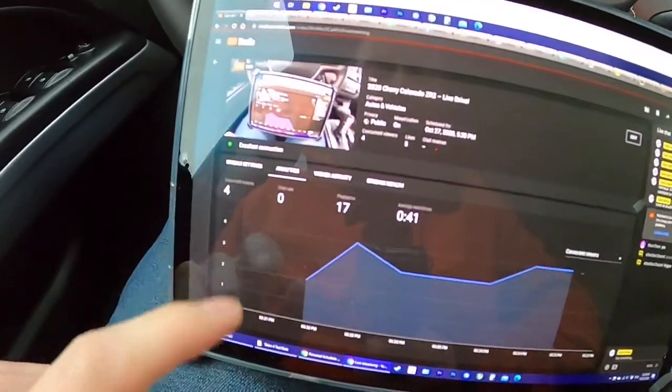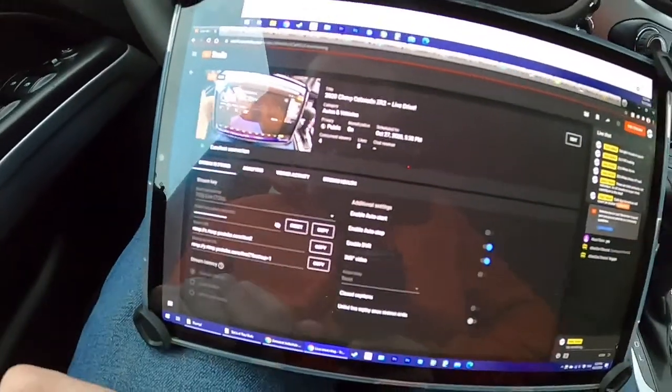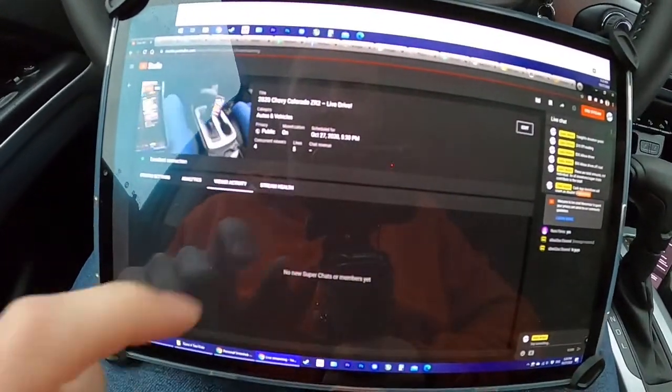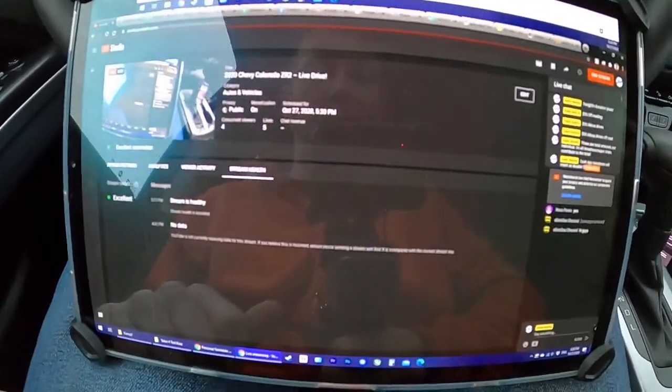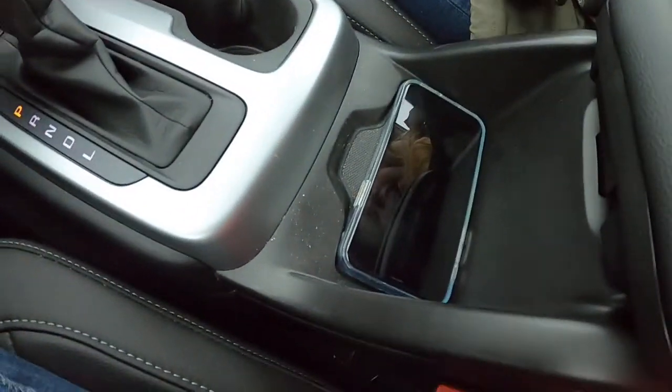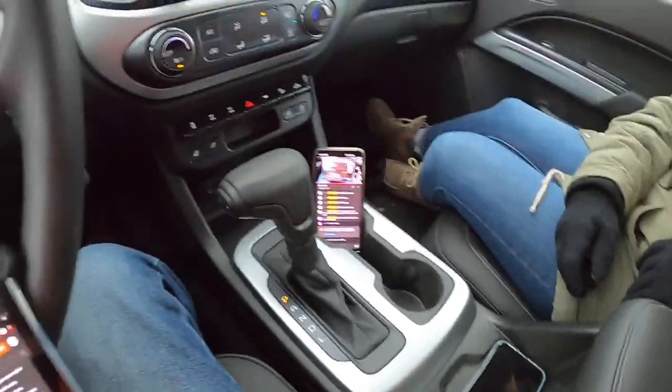So this actually allows us to see any live analytics. We can see how many people are live viewing. We can change settings on the stream if we needed to. Any sort of super chats or anything like that. So we don't typically use this much during the actual stream. And then we have one final phone for setting up the GoPro to stream live.